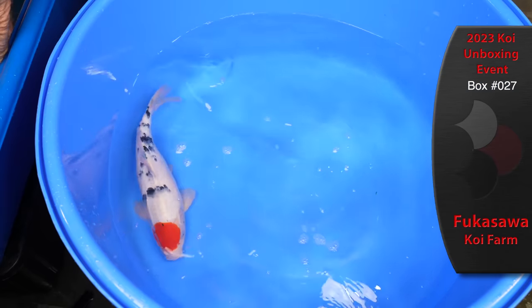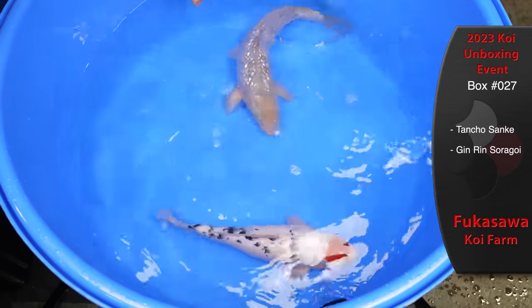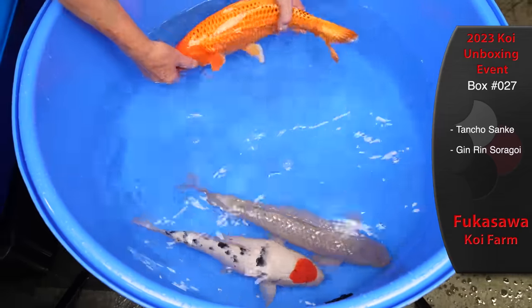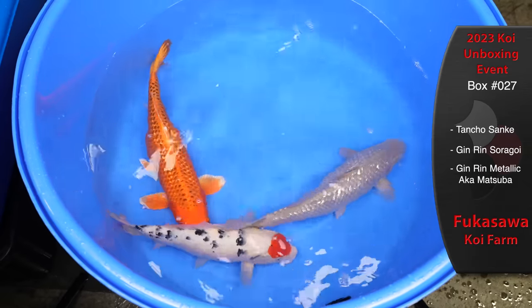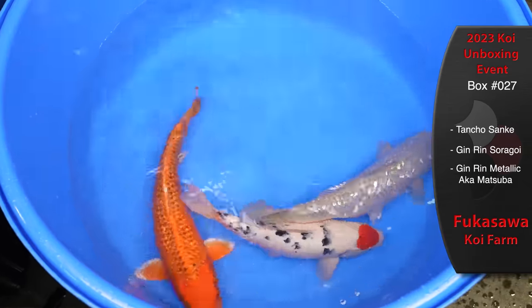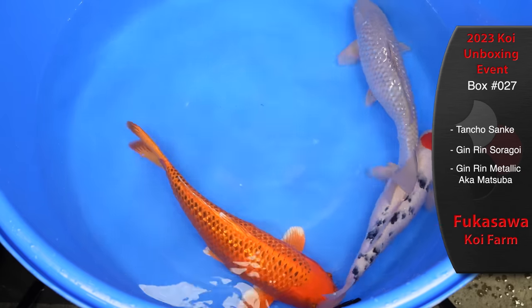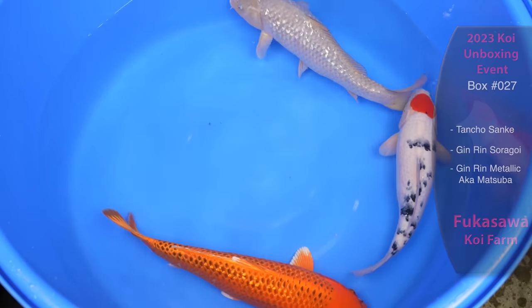We kick off box number 24 with a Tancho Sanke, followed up with a Ginrin Shusui. Really strong Ginrin scales in this one. And finally, a Ginrin Metallic Akamatsuba. Something very unusual, something we don't find every day. Great scalation, and plenty of room for that reticulation to still come up, not overpower the fish.